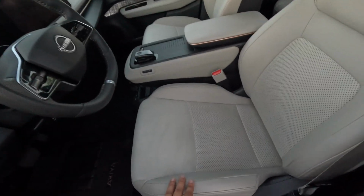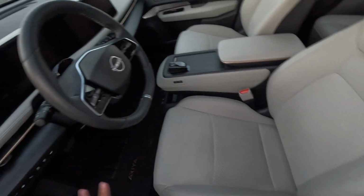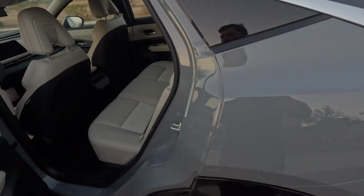Not to mention these are power adjustable side bolstering in the back and the legs, of course heated seats and a heated steering wheel front and rear, which is incredibly nice in this car. But before we go too far into the details, first, let's hop in the back here and take a look at what we got going on.